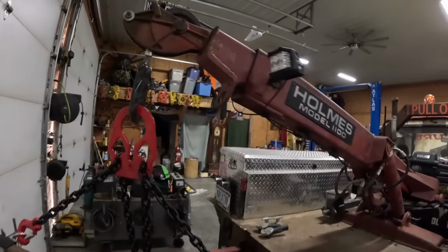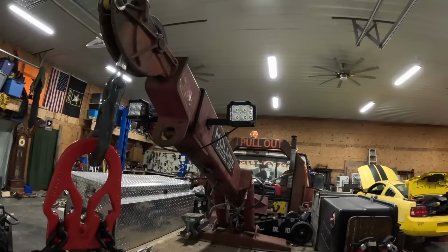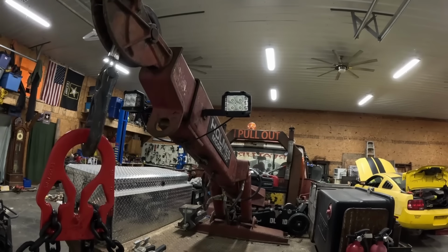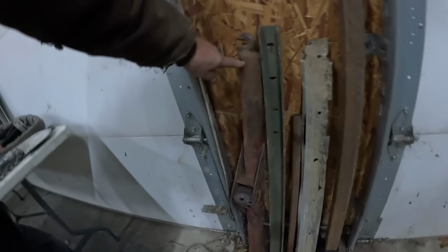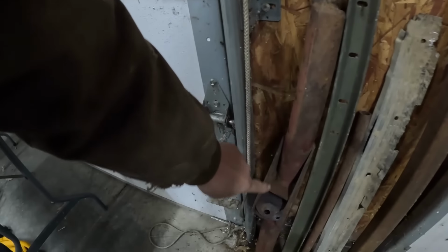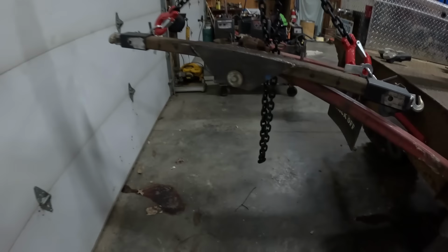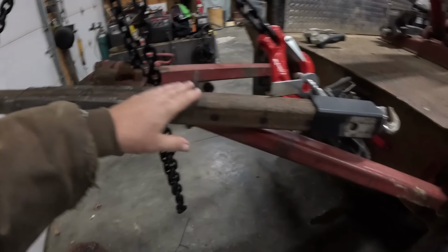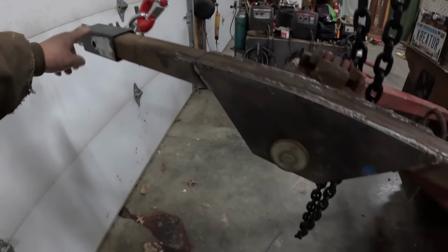Then back here in the back, I added some Harbor Freight lights so I could see out the back at nighttime on night recoveries. Now my sling back here, I didn't like the way it was made. It had this little short bar right here, and it was a round bar. I didn't like the way that was designed, and it was not wide enough. What I did is I got me a piece of 2-inch square tubing, refabricated all the mount for the sling.